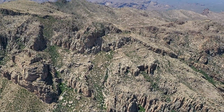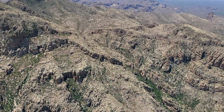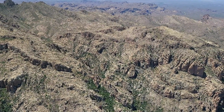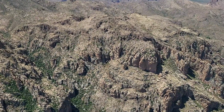So we're flying around the north side of the Sacred Mountain proper, and up in that valley right there, that crescent to the right, there's a bit of a saddle between the high peaks and then the one to the right. That's the spot. That's the energetic spot right there.